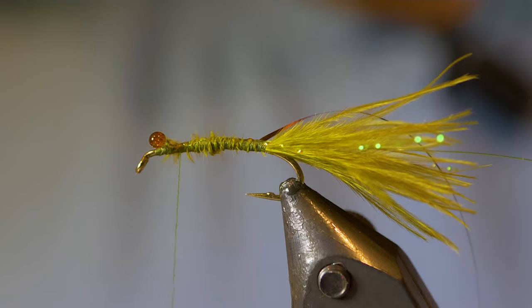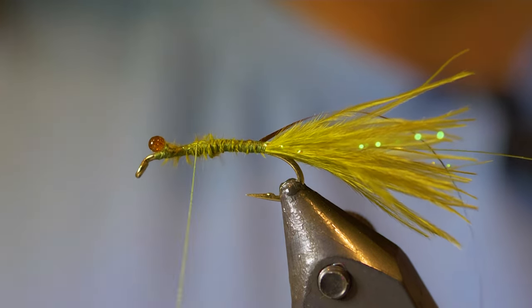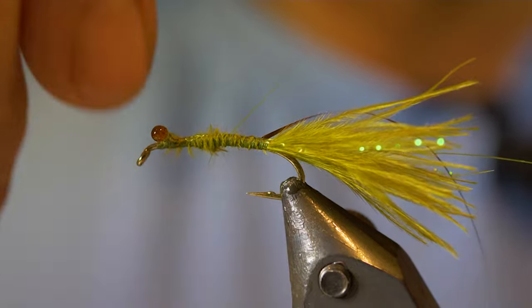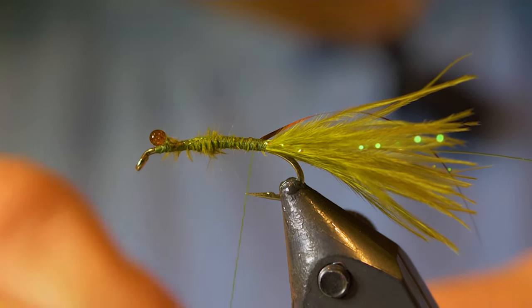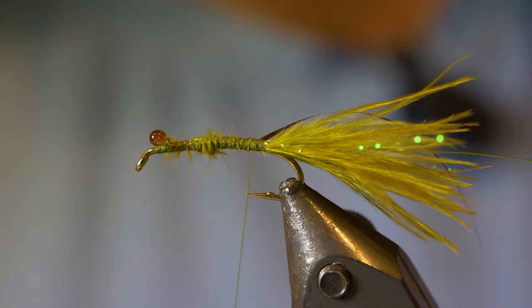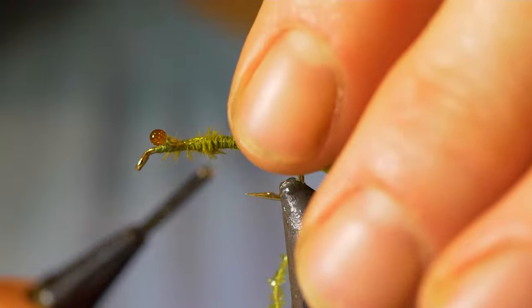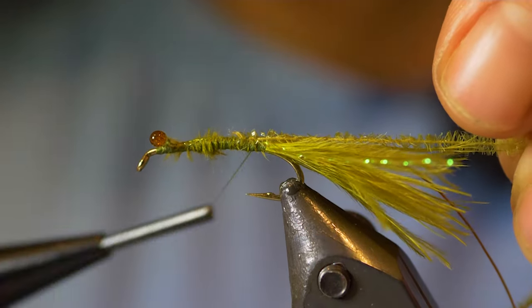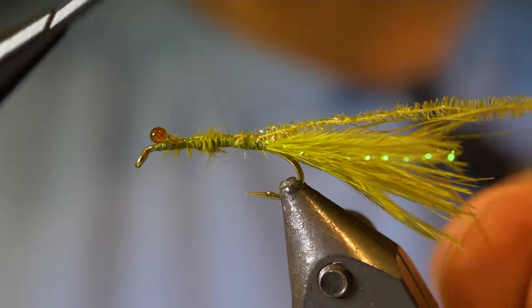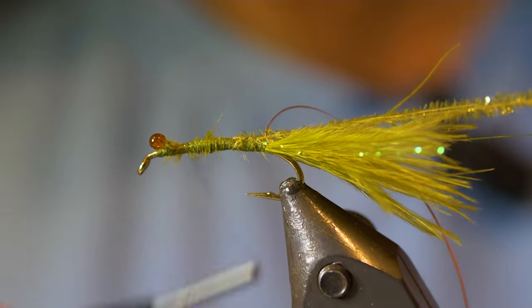And next, I'm going to take my body material. I'm just going to back my thread up. I didn't mean to go that far. And this gel core microfritz is great for these kinds of bodies, but if you don't have this stuff, you could also just use marabou. Either twist it on your thread, or you can wrap it up the hook as a body, or even dubbing or ostrich herl works good as well for damsels.